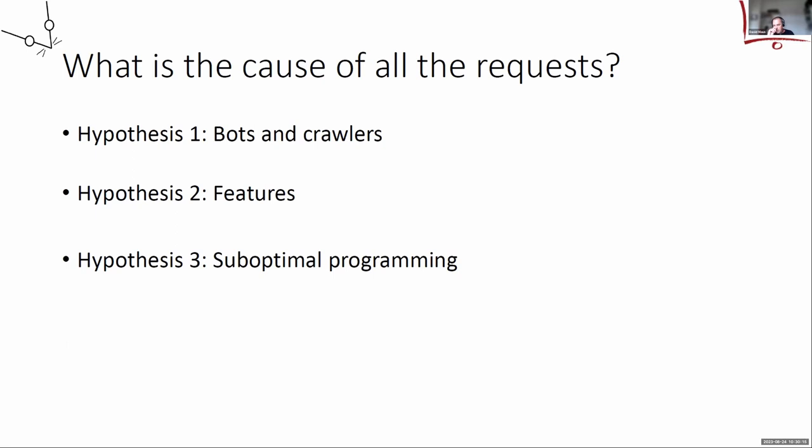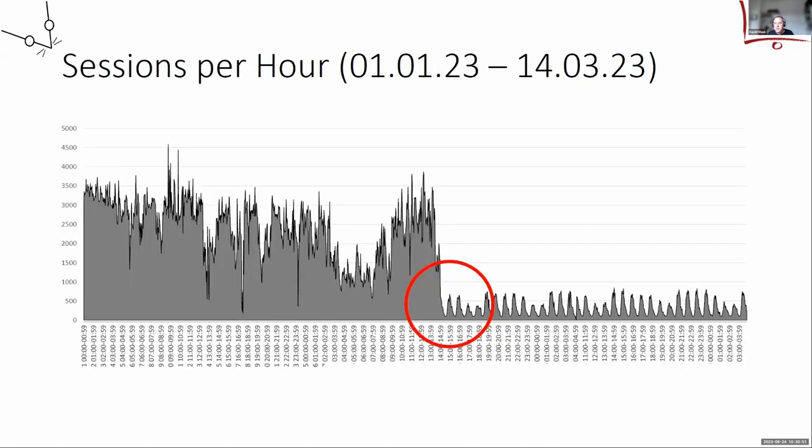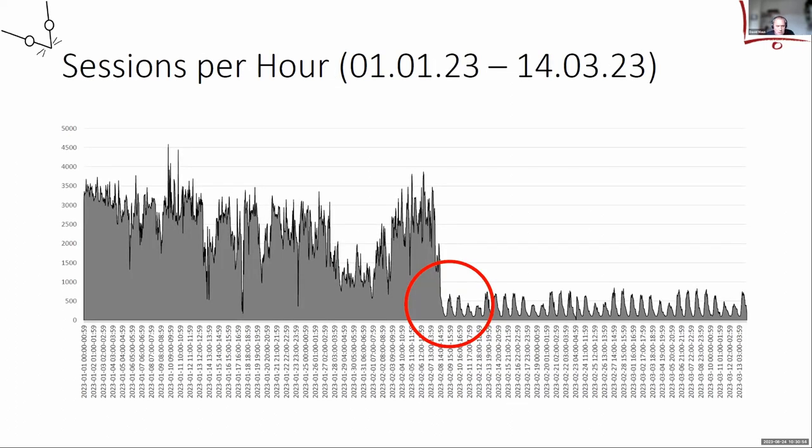We ask ourselves, who's to blame? What's happening? We had three hypotheses. Number one is it's the bots and crawlers. Number two is it's features of VuFind that cause that many commands. And hypothesis three is it's, let's say, suboptimal programming on our side or on VuFind side, or a combination of all the three. So start with the bots. This is a chart, sessions per hour, January till midst of March.